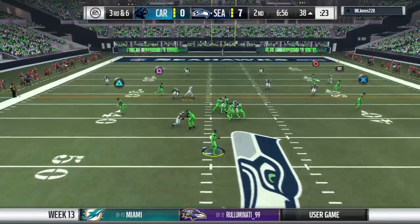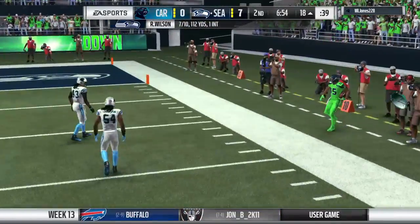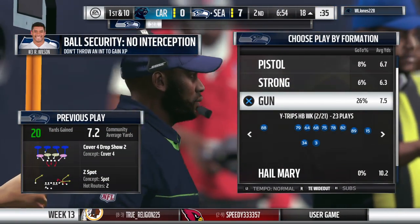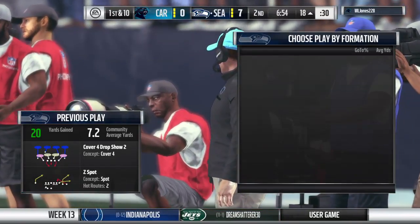On 3rd down, Wilson. And he's going to be out of bounds down inside the 20. A good pickup there of 20 yards. He's such a good route runner. Shows it there on 3rd down. Very proficient and a good pass.